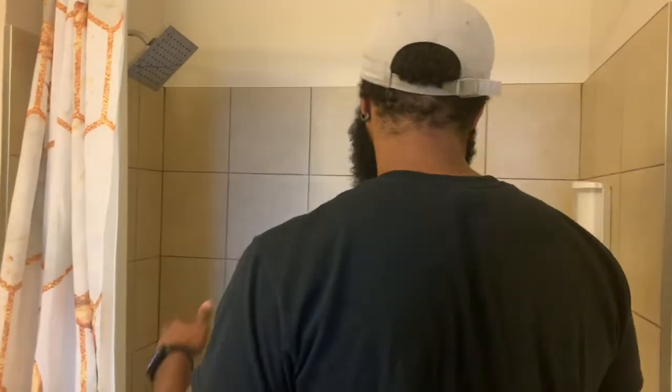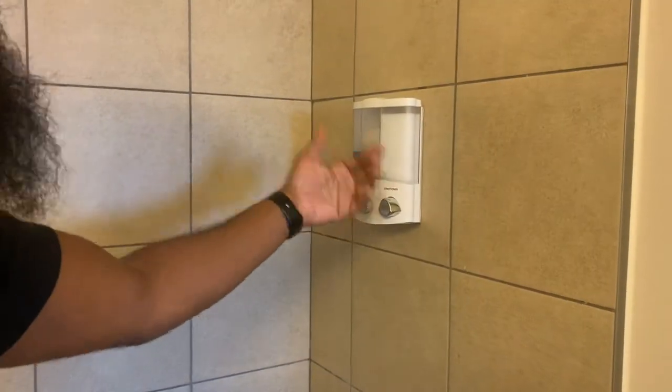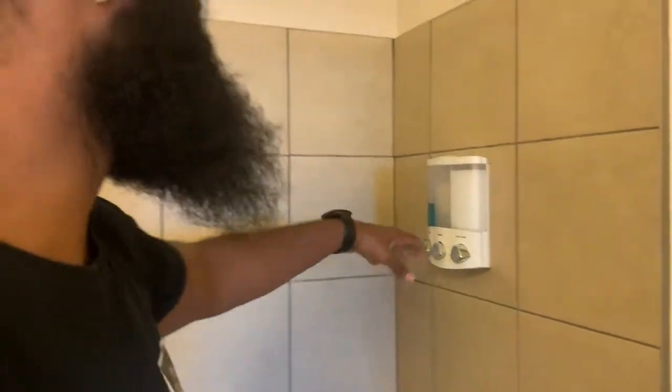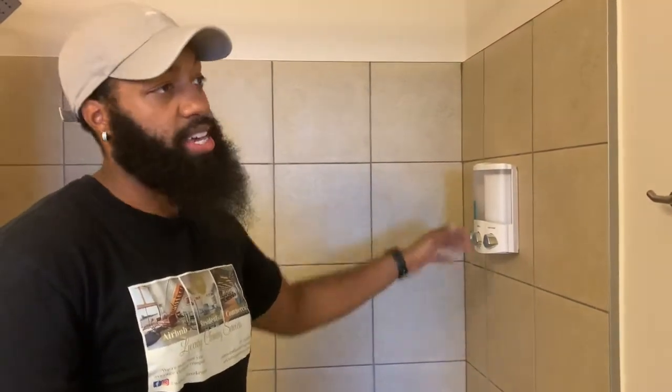Shower's pretty simple, you know what I'm saying? Clean it. They got shower gels here on the wall, so you got to refill this. Body wash, shampoo, conditioner. You got to make sure you refill that. Body wash is kind of like a halfway. So what we would do when we come clean, we would probably fill this back up, so it's more than enough here for the next guest.